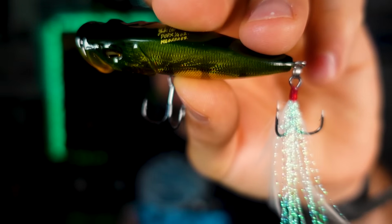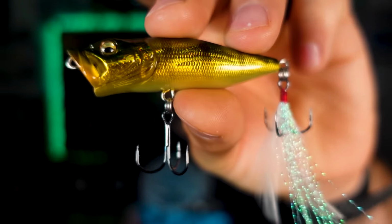So here we go. We got this in a really cool perch color, and I'm excited to fish it. Have not put this on the water yet. However, it's a Mega Bass and I already know that it's gonna work well, so highly recommended.